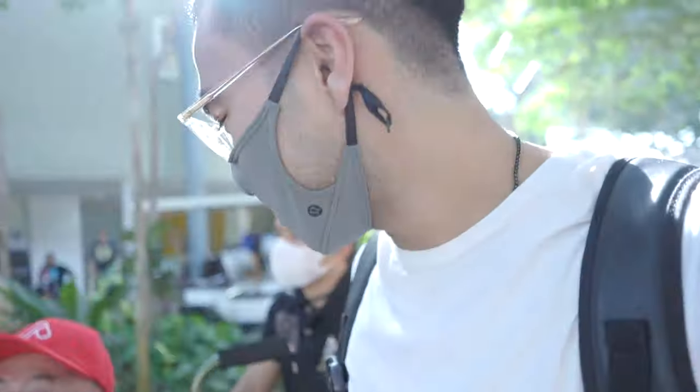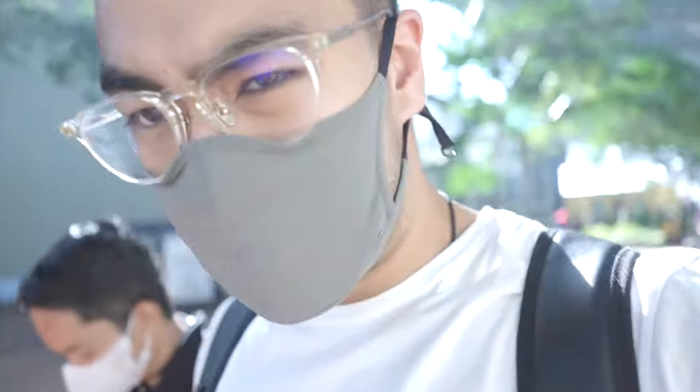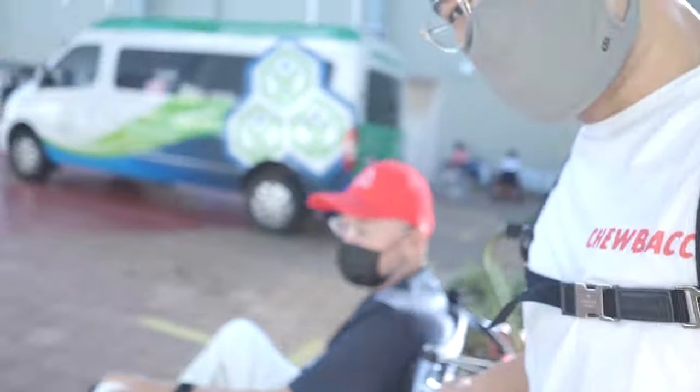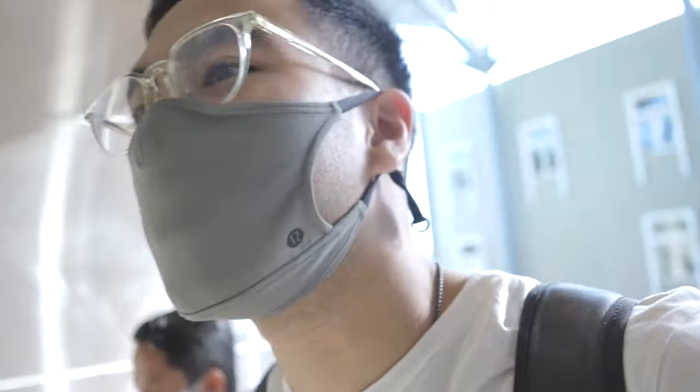Where are we heading right now? So finger 5 is occupational therapy. So basically you're repeating whatever I say. My leg is a bit painful too, but I'm using the wheelchair as my walking stick. So now we are at finger 5, occupational therapy. You can see.